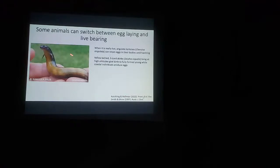Another example is this yellow-bellied skink. I just love these guys because they look like snakes with arms. They also have different reproductive strategies depending on what population they're from. Individuals aren't switching back and forth, but these guys live in Australia, and the ones that live at high altitudes in the northern part give birth to fully formed young, so they keep the eggs inside their body, and the coastal individuals that are further south will lay eggs. What's cool about this picture is these little light splotches are actually developing embryos in this skink.